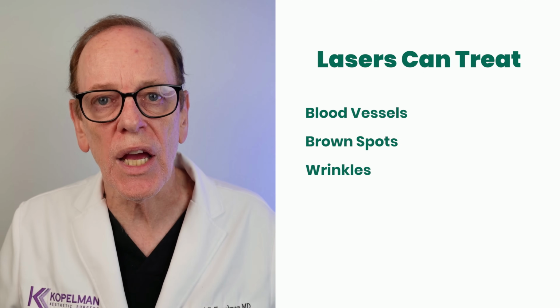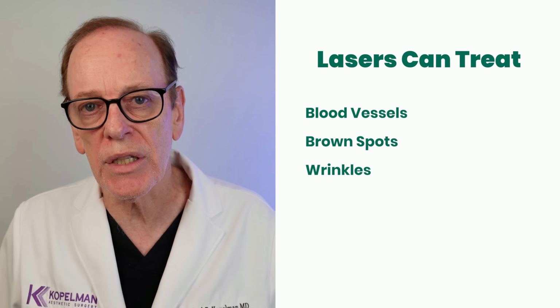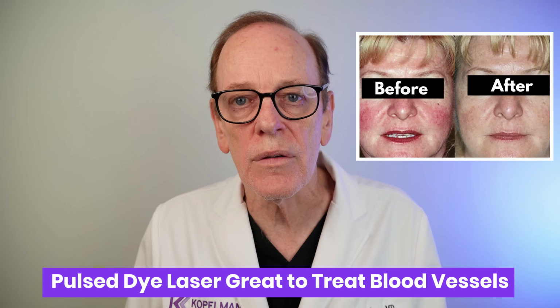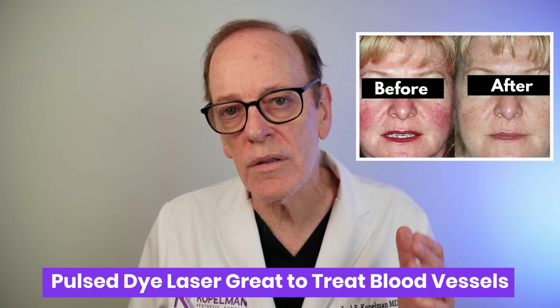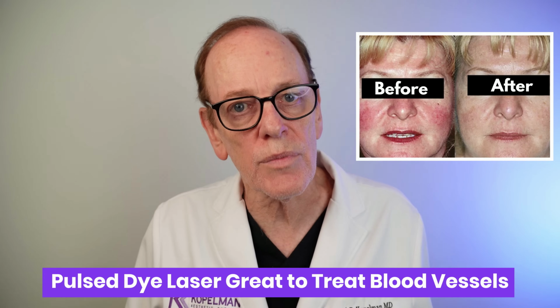So each one of those lasers has a role to play in rejuvenating the face, depending upon what is presented at the time the patient is there. So you may have tiny capillaries on your nose or around your face, and then a pulse dye laser is certainly a very effective way to blanch those vessels. The pulse dye laser treatment, however, is not necessarily permanent. Those vessels may come back at some later point, but in terms of treating, the cosmetic improvement is significant, and it definitely has a role to play.